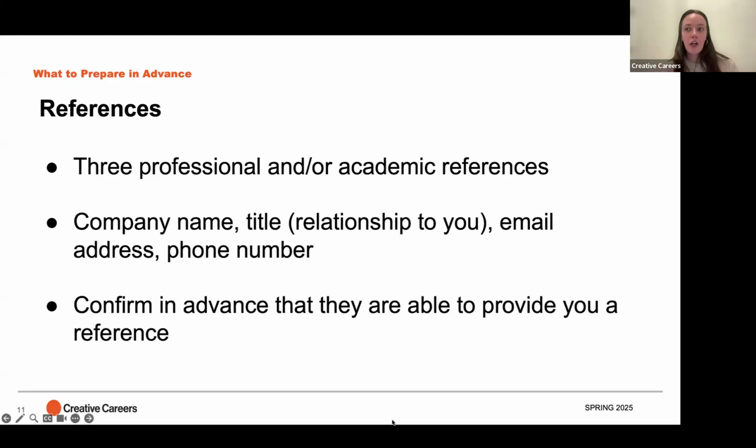Doing this kind of confirmation process in advance, again, before we even start the application, is going to help us know if we need to pivot and find a new reference or an additional reference, as well as give us the opportunity to share out what opportunity we're applying for and why we think that we're a really good fit so that our reference is even better able to speak to our skill set as it relates to that role.